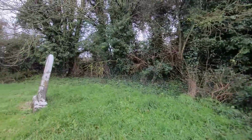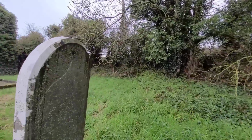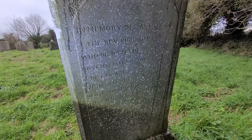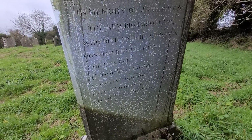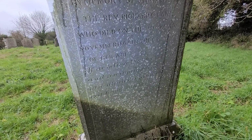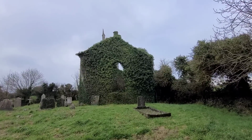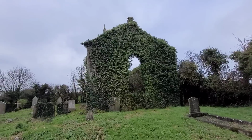We have another headstone here, leaning forward. Oh, look at the design on that. It's like a star. In memory of Jane, wife of the Reverend Richard Klein, who died on the 29th day of November. Looks like 1861, in her 64th year of her age. But that church must have been absolutely gorgeous. Has a beautiful tower here.